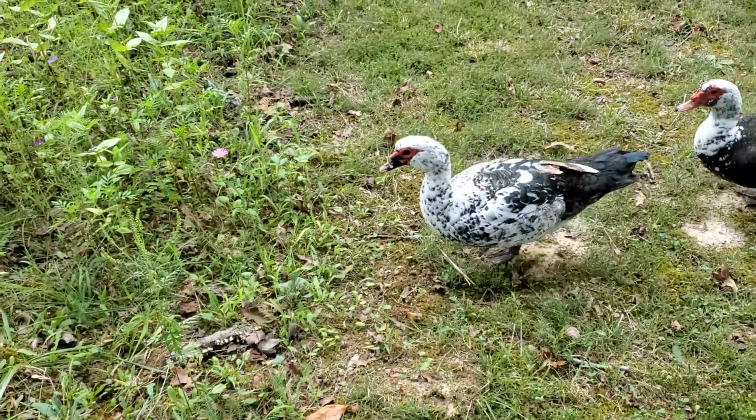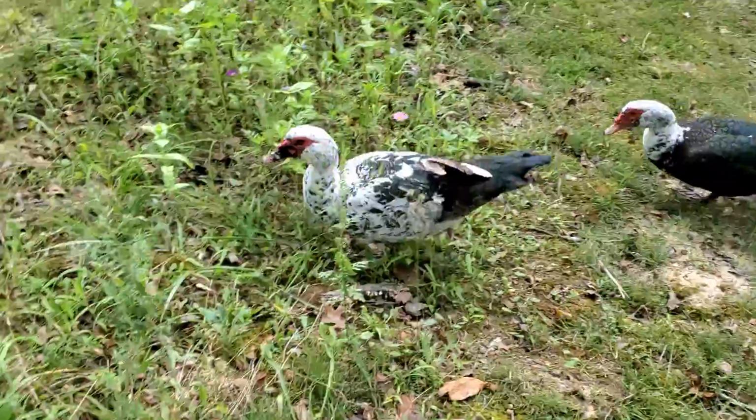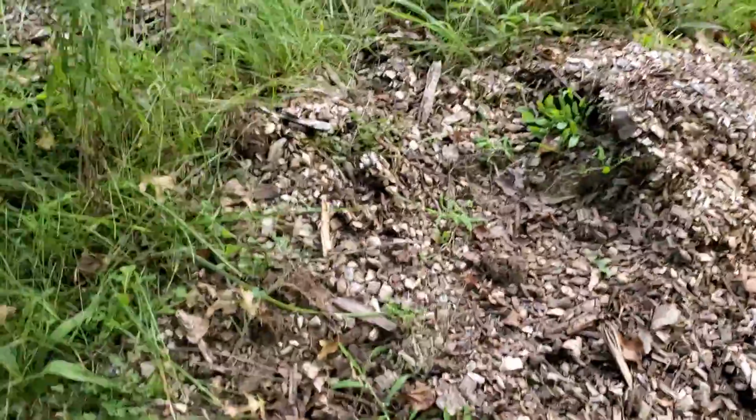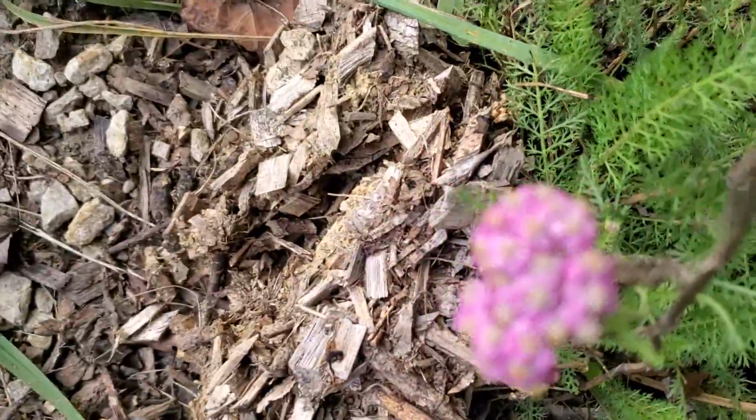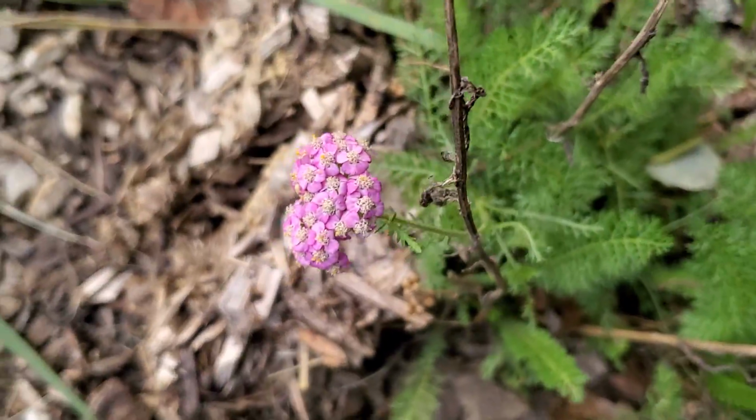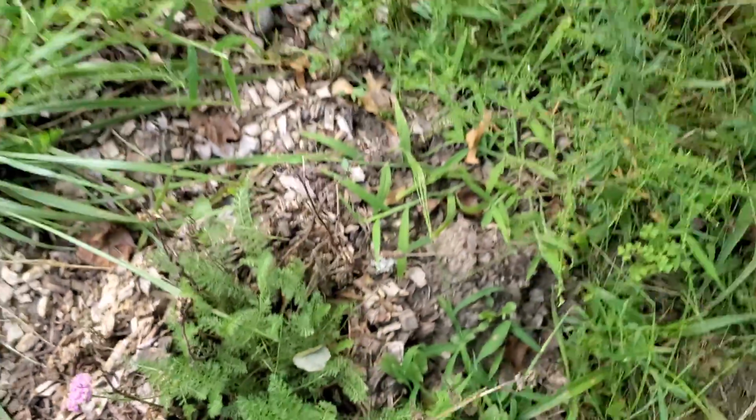These guys are called drakes, but I can't remember for the life of me their names. So anyways, moving back up here. Jesus, I can't remember the name of this. I love this stuff. It's also a pollinator. But anyways, had a brain fart today. Been really busy moving mulch by hand.